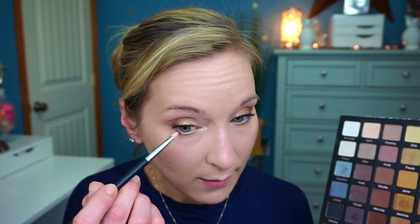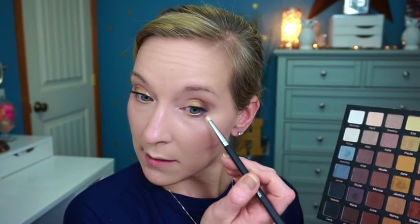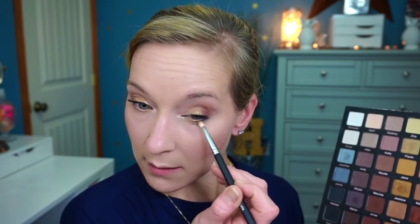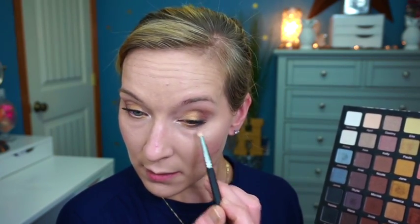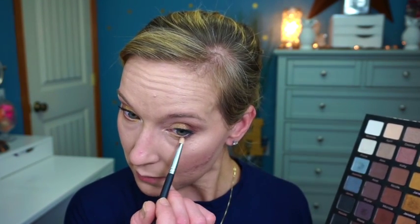And then I'm going to move over here to, let's see, we're going to do Skylar on the outer part here. And we'll blend this all together, don't worry. No worries. Skylar. And then I'm going to go over here to, let's do Stephanie. That's a little bit bolder. So there's Stephanie and all those other colors there.